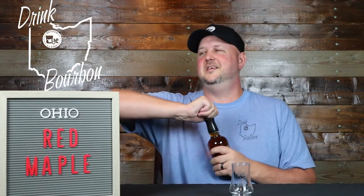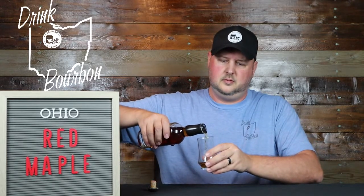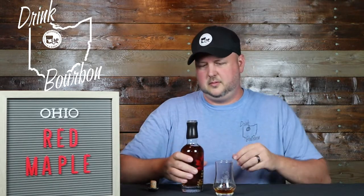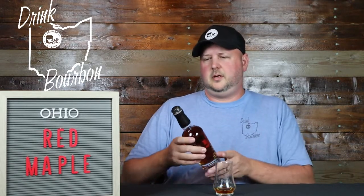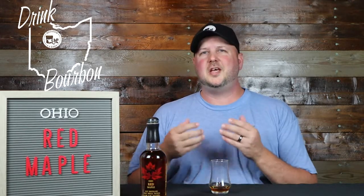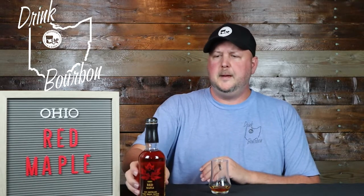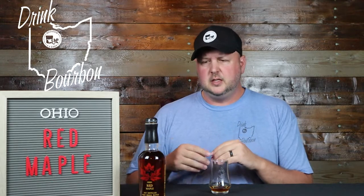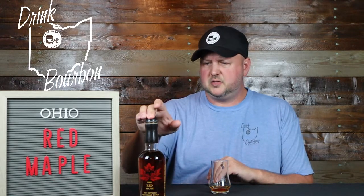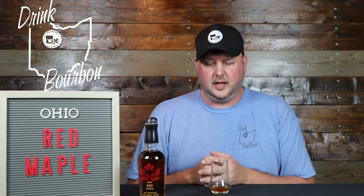So let's go ahead and pop this open and give it a try. Synthetic cork. On their website, if you look up their bourbon, it says that their bourbon is 2 to 3 years old, and that they do use the 25-gallon barrels, which are the smaller barrels. They don't say how old this is. My guess would be that it wouldn't be any older than 2 to 3 years.